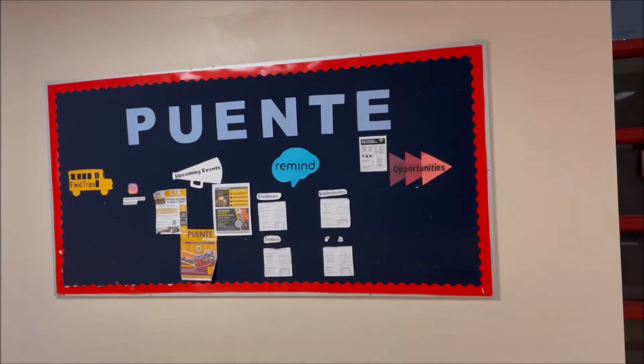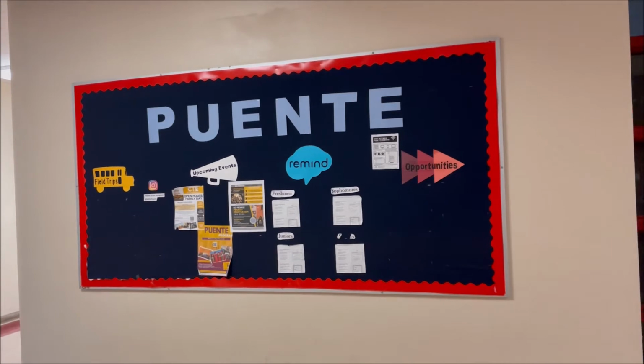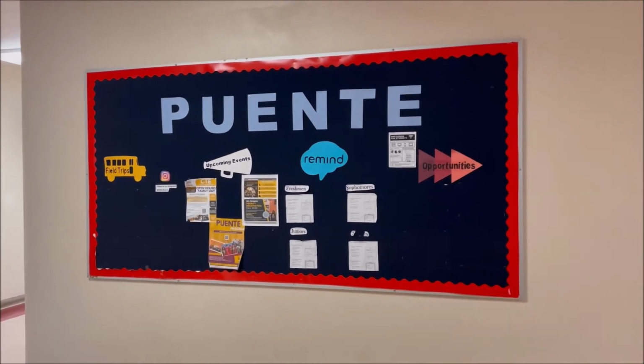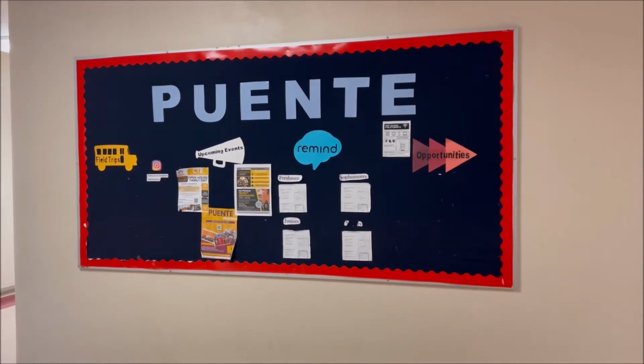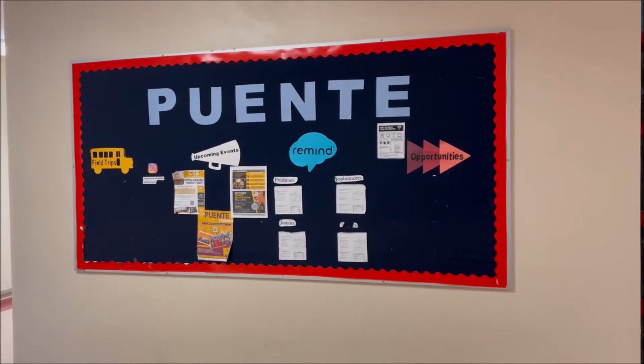Across from the curriculum office, you'll see a poster for our Puente program. A question that I often get on these tours is, what's the difference between Puente and AVID? So Puente and AVID are both programs designed for students who want to go directly to a four-year university after college.